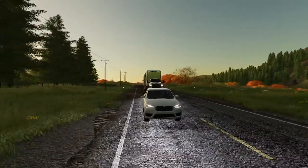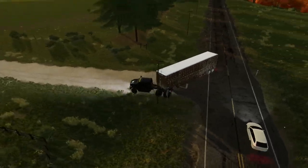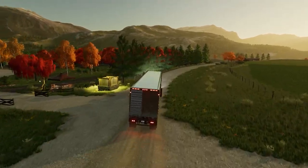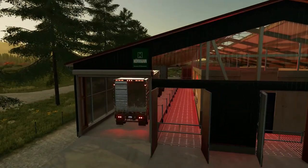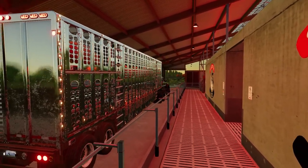This guy's probably so annoyed right now. At least we're leaving him. He's like, oh my gosh, this truck is just on me. And I'm full of bacon, baby. You best get out to me. Oh, as it gets more dark outside, the red lights are that much more ominous in here.